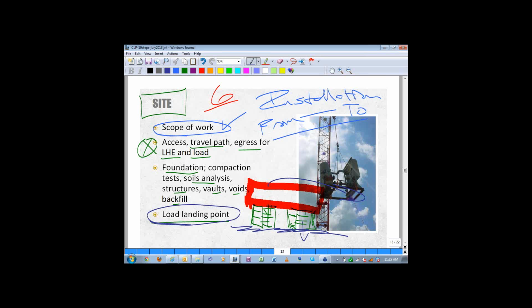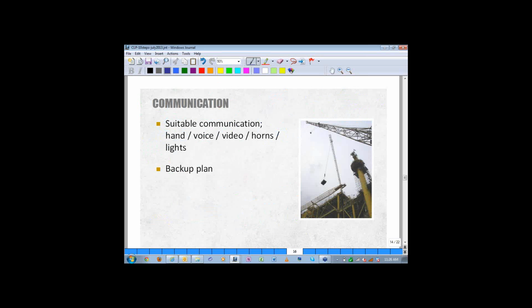That's the whole deal, is the site prepped and ready to accept this. And it goes well beyond certainly the LHE foundation. It gets into even just the load landing point. So don't forget that. It's an important part of making sure that we've carried off the entire plan. We've achieved the scope of work to pick it from and land it to, and when we land it, it's stabilized. So that's our job. For a crane and rigging crew or load handling crew, that's our task, to make darn sure that we've got good solid foundation and we don't end up with an oops, all of a sudden we've got the load over. Communication is the next item.